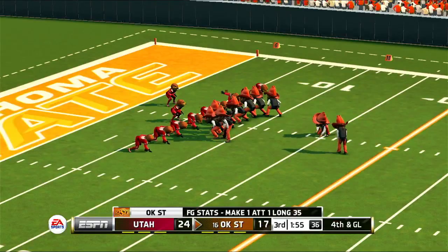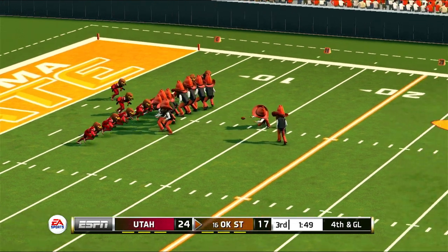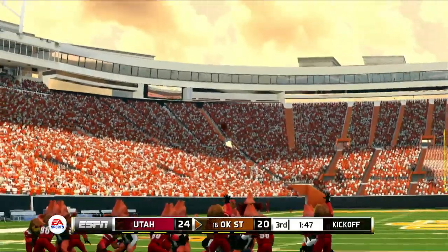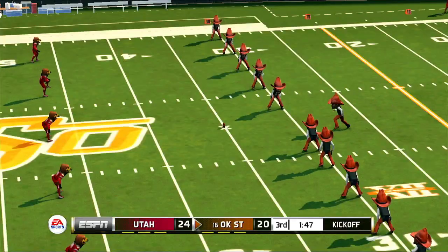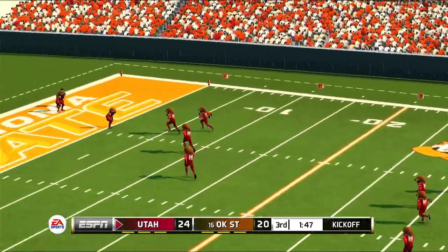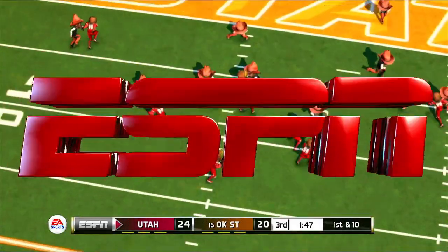Fourth down. This should be an easy field goal. He gets it up, and it is good. Looks like they're ready for the kick. He really got a hold of that kick, and it goes into the end zone, down for a touchback.